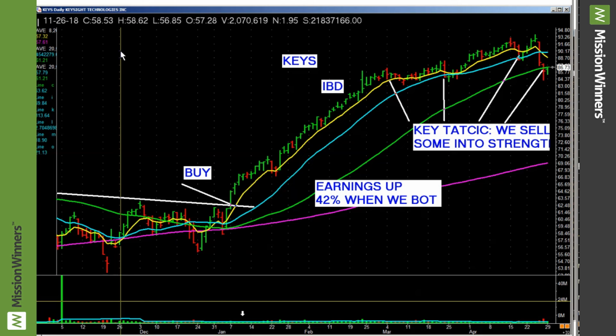There's another very important variable. It's all right to sell a little bit into strength. Here's why. By so doing, you've guaranteed yourself a profit. You can't lose on this stock. And by so doing, it allows you to hold on to it longer.